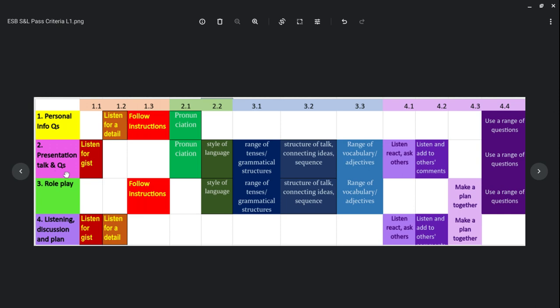Part two, in the presentation talk with the questions afterwards, you are listening for the general idea of what somebody's talking about. Again, when you speak, it's your presentation. The style of the language that you choose, is it appropriate for the audience? And then we get into the range of tenses and grammatical structures. So show off your grammar a little bit. Good structure. Does it have a logical start, middle, and end? And do you connect your ideas, after that, next? On the other hand, it depends on what your subject is, of course.